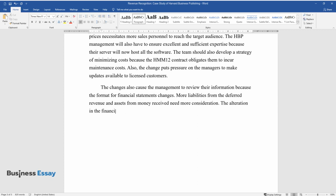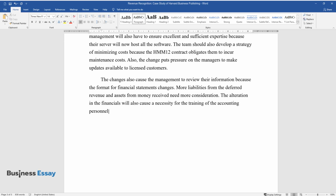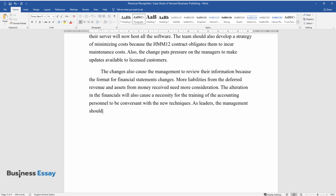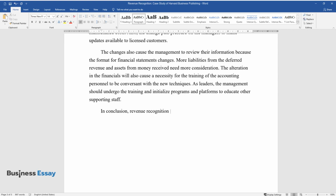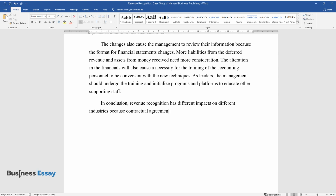The alteration in the financials will also cause a necessity for the training of the accounting personnel to be conversant with the new techniques. As leaders, the management should undergo the training and initialize programs and platforms to educate other supporting staff. In conclusion, revenue recognition has different impacts on different industries because contractual agreements vary.